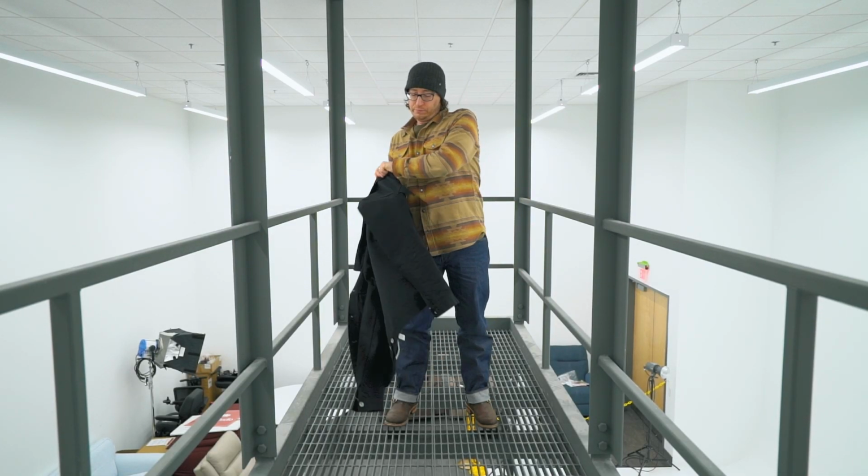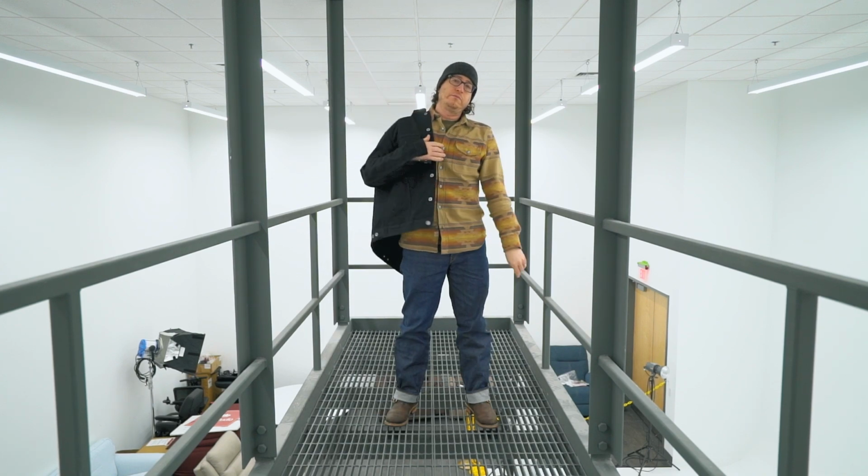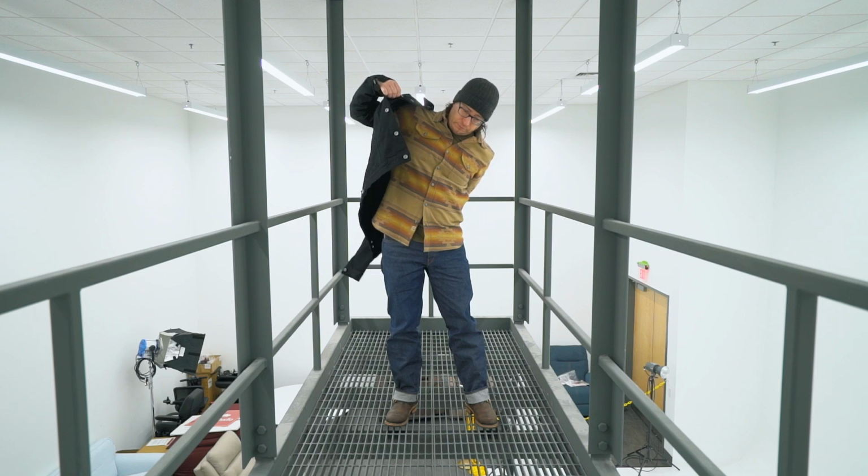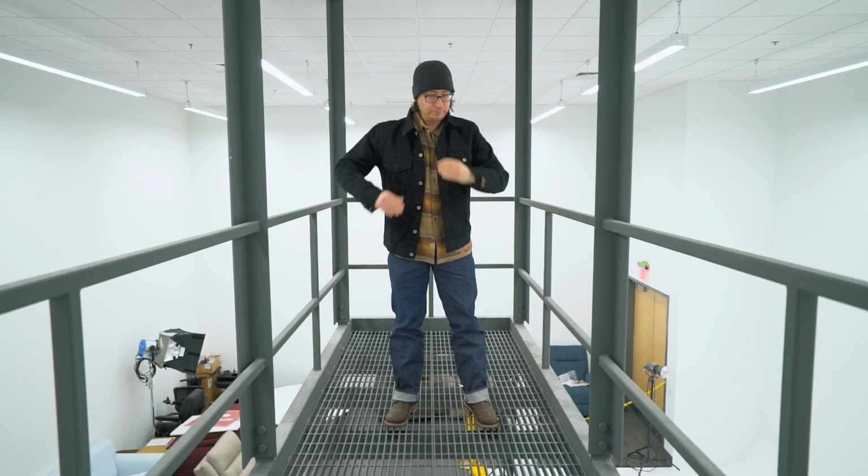So even though this is a 2X, it's not an American 2X. It doesn't fit like an American 2X. This fits me like a size large, like a US large would fit me. So I have enough room in here. I can still wear like a sweatshirt underneath.